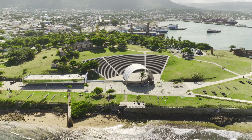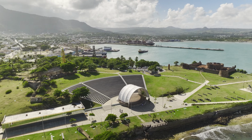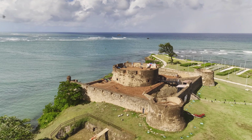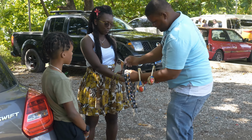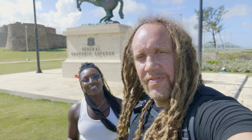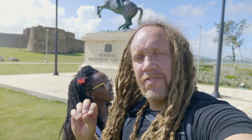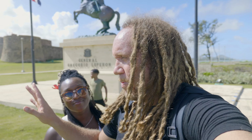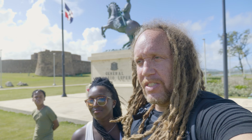Once we made it back up the hill to the car, we headed down the mountain and into Puerto Plata to visit the local fortaleza. Behind us is the fort of San Felipe. So this fort was commissioned in 1564 by King Philip II of Spain. It ended up being finished in 1577 by a local mayor after the king passed away.